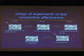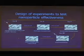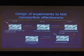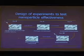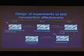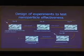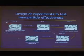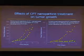To test whether this in vitro property would translate into an animal model, Amaryllis did these experiments again with Sarah, where she inoculated tumor cells in the flank of mice, waited until it was at a fairly aggressive stage of growth, and then tried to treat the tumors in a variety of ways, including conventional treatments with camptothecin and treatments with nanoparticles, and then just followed tumor size over time.